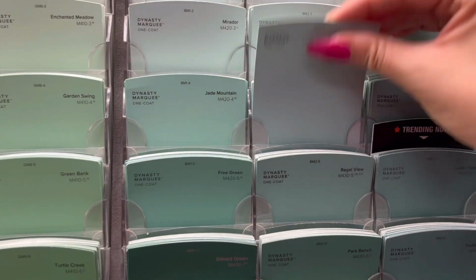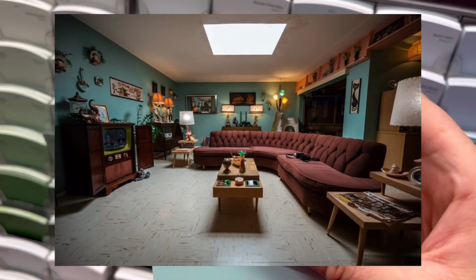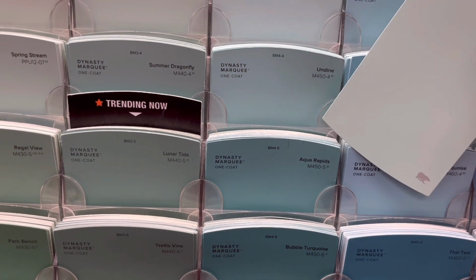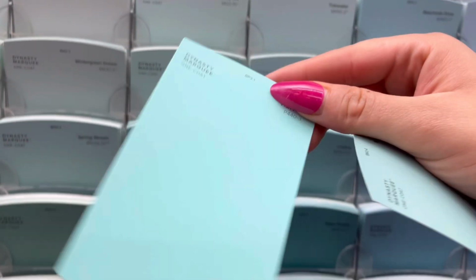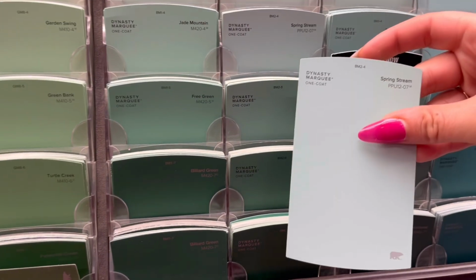Now in my old house, I used this color called Spring Stream, and it's looking a lot lighter than I remember, but I want to get a sample of this and compare it to the Undine color, because it is very important to try different shades in different homes, because the lighting is always going to be different. Even though this was the color I used in our previous house and I really liked it, it might not work in this house. So I'm going to get a sample of all of these colors.